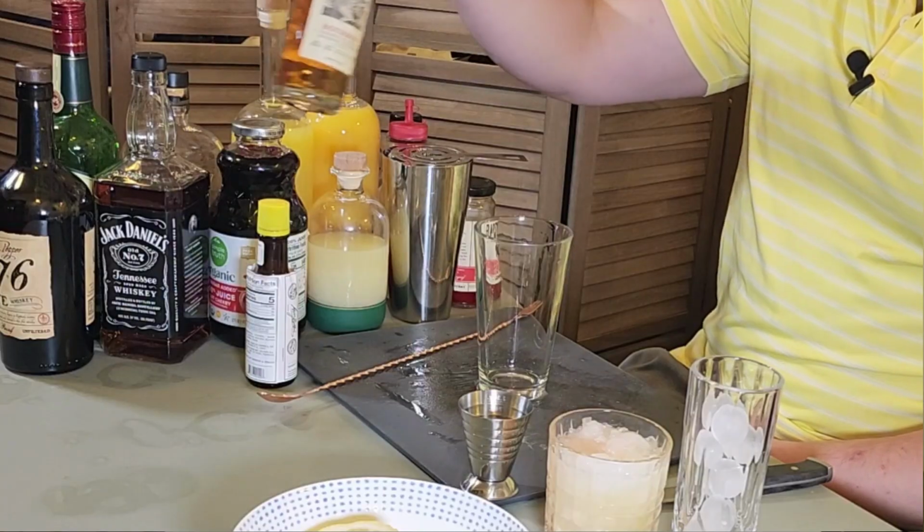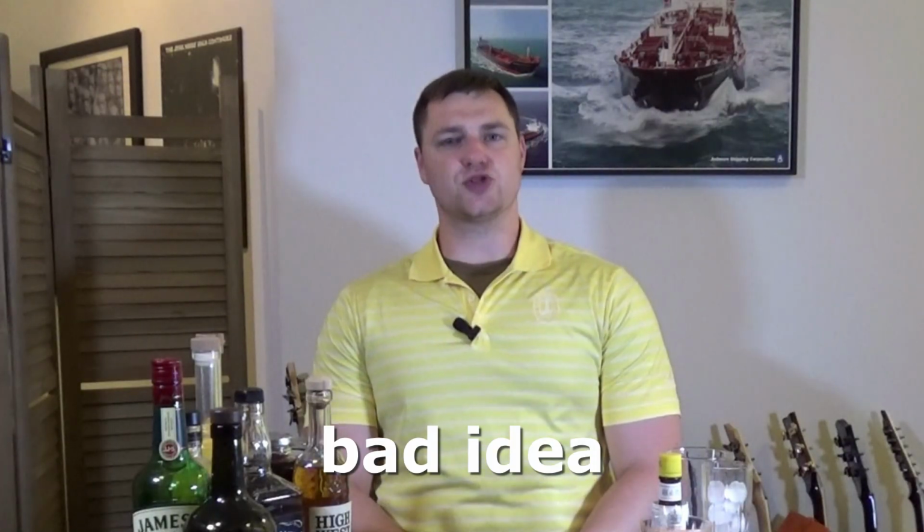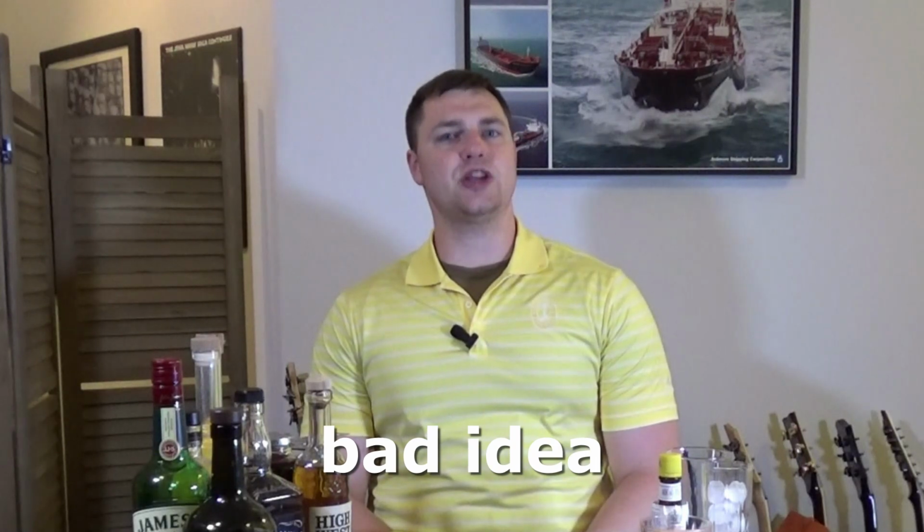So the last drink is the High West Punch. It is featuring the High West bourbon. High West Punch is made with High West bourbon, orange juice, pineapple juice, cherry juice, lime juice, and simple syrup. I'm going to veto the simple syrup. I think that there is enough sweetness going on in there that we will not need that.